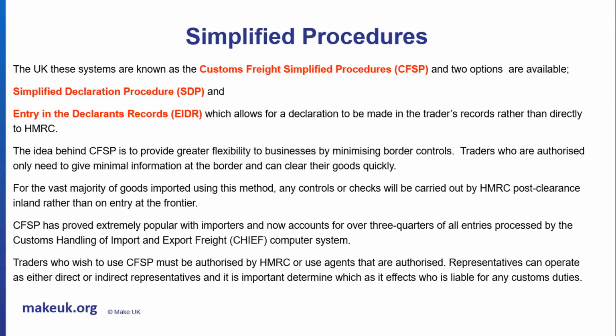Simplified declaration procedures are available for both imports and exports, but I'll concentrate on imports here. Essentially, there are two different types of simplified declaration: entry in declarants records and the SMP system itself. It really gives benefit in that the goods, if you're authorised or your agent is authorised for CFSP, then you can speed up the movement of goods across the border, and HMRC will rely on what they refer to as post-clearance audits. So they will allow the goods to clear very quickly, allow the goods to get into the UK premises, and if they have any issues, then that would be cleared up on a post-clearance audit. It's very popular, and is likely to become more popular with us once we leave the EU.